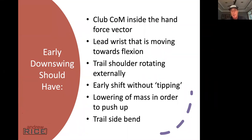Ultimately, we're trying to get the player to hit the ball better. We're not necessarily just trying to get the player to shallow out the club. If they shallow out the club incorrectly, they're not going to hit the ball better. They might hit it differently, but it's not going to be better.